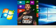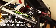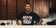Well, I had John, our new benchmarker and writer, put together a small suite of tests and run them for you folks on an identical hardware configuration across Windows 7, Windows 8.1, and Windows 10. All of them freshly installed and with the latest drivers and updates. He used a test bench that consists of an Intel Core i7-5930K, an ASUS X99 Deluxe motherboard, 16 gigs of DDR4, a GTX 980 Ti, an ADATA SP900 SSD, and I guess that's pretty much the relevant components. And the results may shock you.